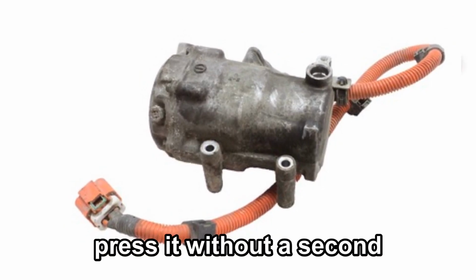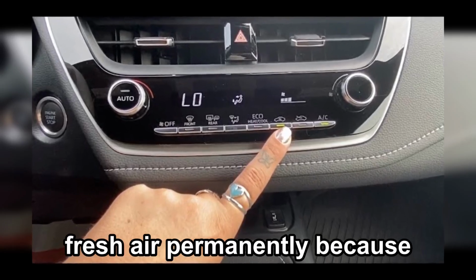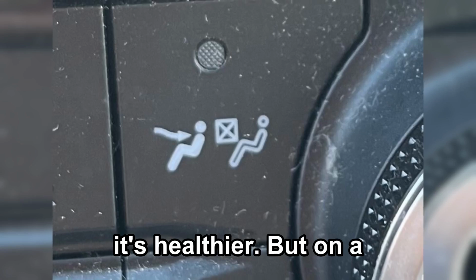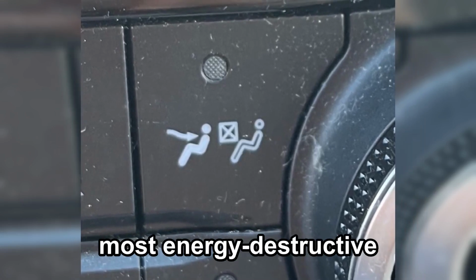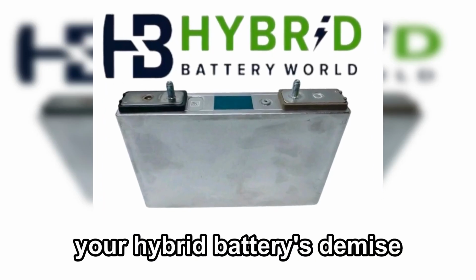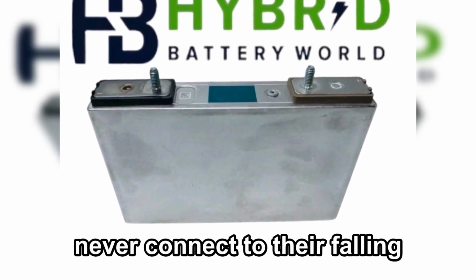Most drivers press it without a second thought. Some leave it on fresh air permanently because they believe it keeps the cabin from getting stuffy, or because they think it's healthier. But on a hybrid vehicle, selecting fresh air mode is the single most energy-destructive decision you can make on a hot day. It directly accelerates your hybrid battery's demise in a way that most owners never connect to their falling miles per gallon numbers.